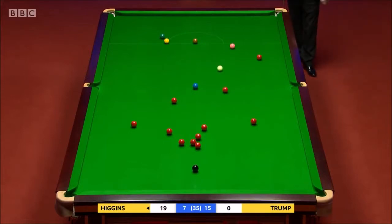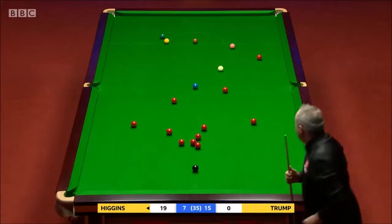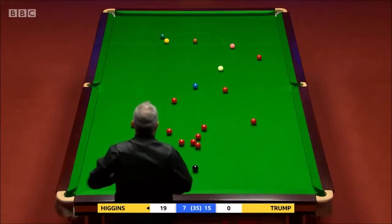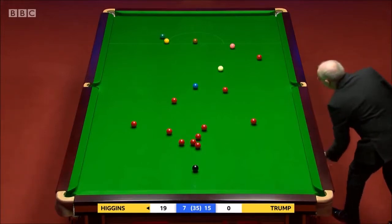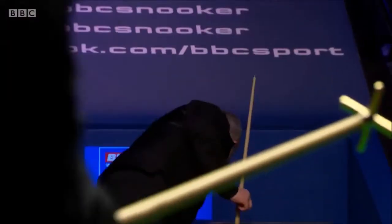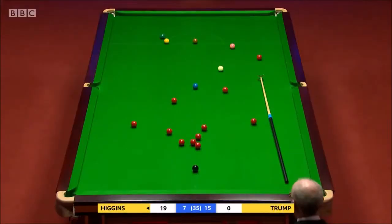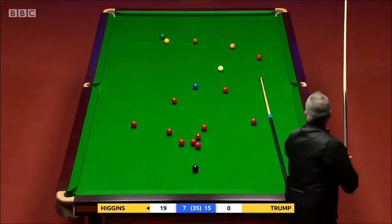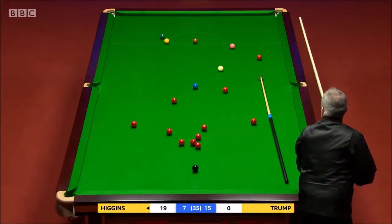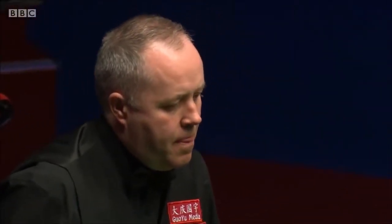He's come up a bit short this time. That was a thinner cut than he wanted to leave himself. And he's going to have to take the pink, but he wanted to be on a nice blue just to drop it in, and now he's got a tricky pink. Two reds either side of the blue he can get on, or if he comes further up the table, they're all available. So this is a key shot in this frame coming up.